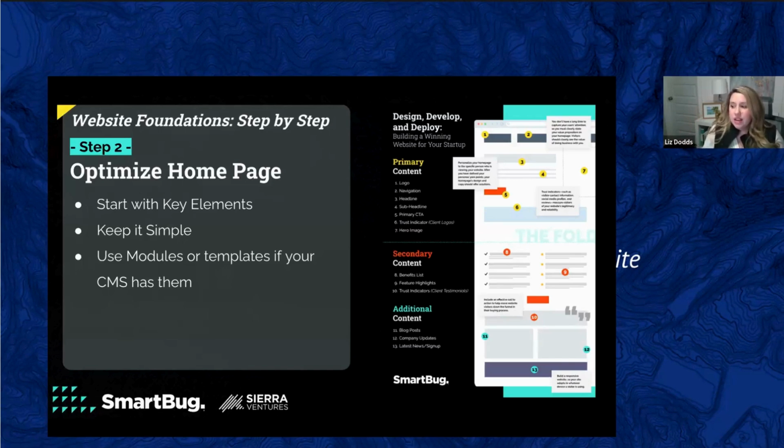Then we get into secondary content. That could be things like stats, benefits, testimonials, anything like that that just supports who you are and that you're an expert in your space. And then additional content. We could get into blog posts, company updates, sign up for a newsletter, those types of things. But throughout all of this, the key is just to keep it simple. If you just had information about your services, a really good call to action and headline, that would be enough. And we can always add more of the secondary content and additional content as we use modules to do that. So we'll get into that in a moment.